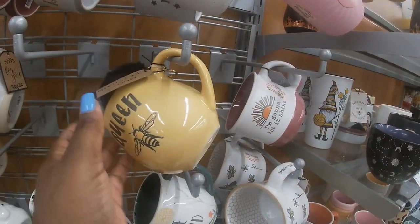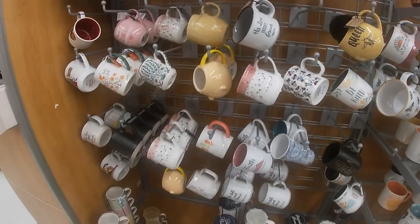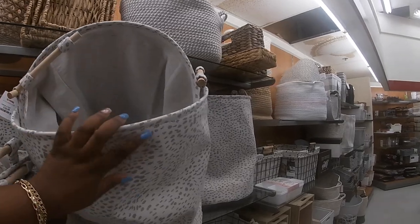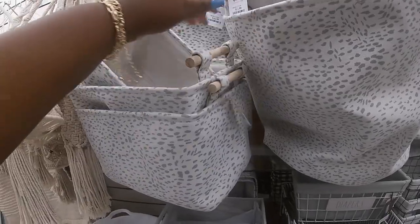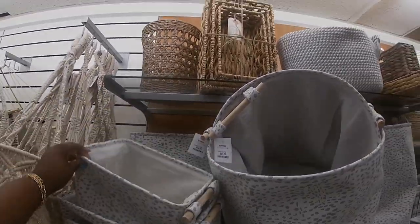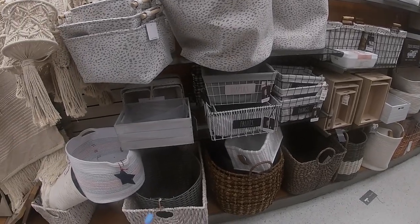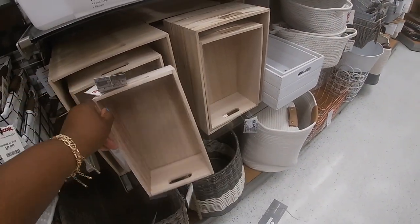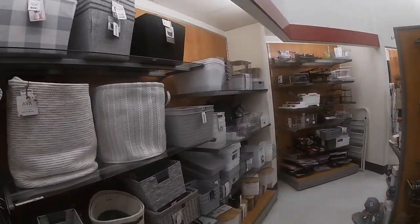Queen Bee. $7.99. Oh, these are pretty. $12.99. $16.99. I have that one. These cute little baskets to go with them. $6.99. This one is $3.99. I like those handles. Look at those baskets too. Diapers. $7.99. Some little crates. A lot of cute little storage over here.